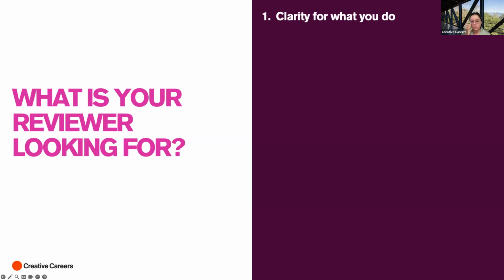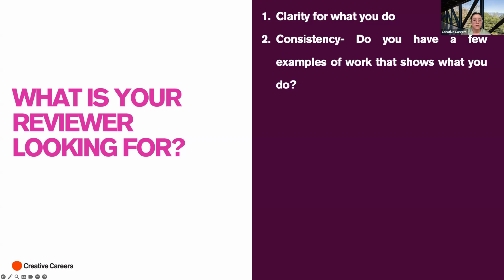So keep in mind, sometimes employers look at 100 applications, 50 applications for one role. So they're looking at a lot of websites. So you want to make sure that they can easily look at your website and find what they're looking for and understand what the project was. They also want to see consistency. So do you have a few examples of work that shows what you do?